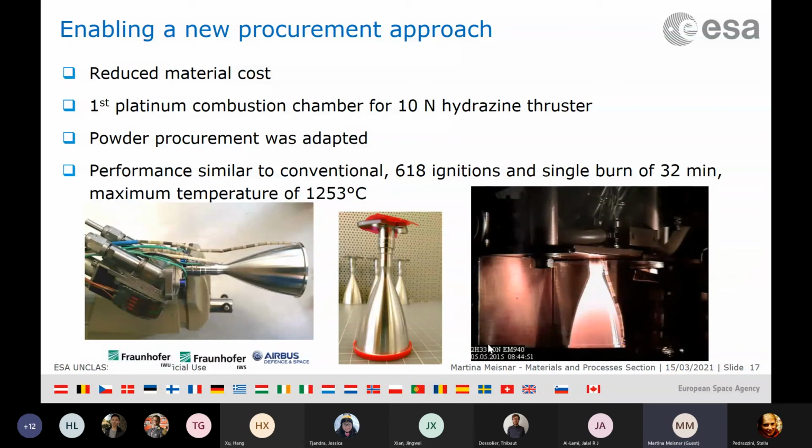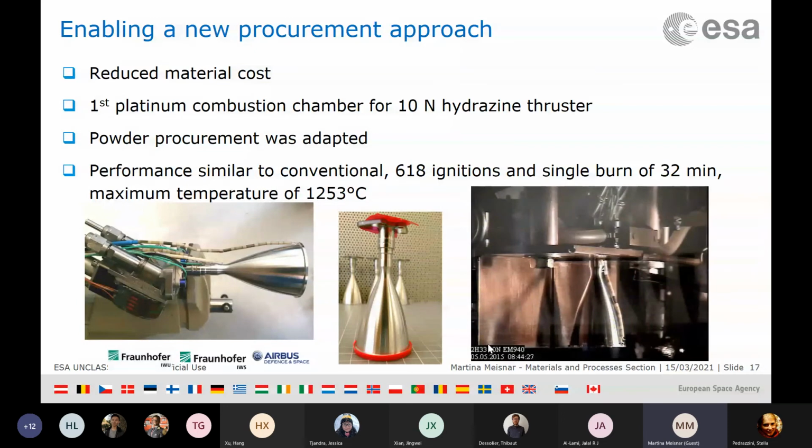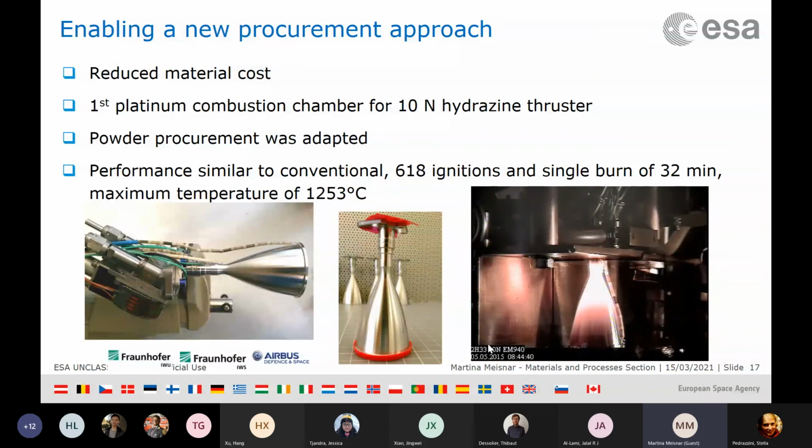The sad part of the story is that this is a chemical propulsion part, and after this project there was a paradigm shift in the European space industry from chemical propulsion to electrical propulsion, especially for the small thrusters. So it doesn't have a lot of use anymore, this part. So that was a bit of a sad part of the story, but in the end it was still a success.